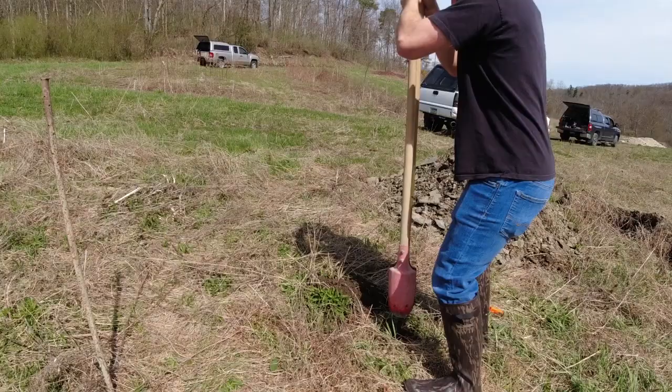So I'm gonna see if I can get a camera set up on a tripod so you can watch me struggling digging these, because we can't use an excavator for those. We have to use a post hole digger. So hopefully I can get that so you guys can actually see some work getting done.